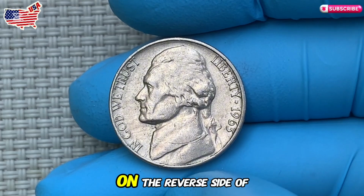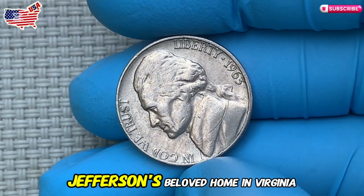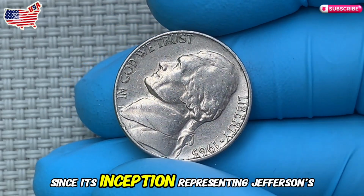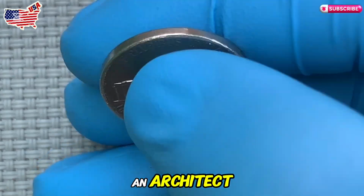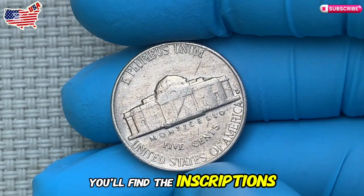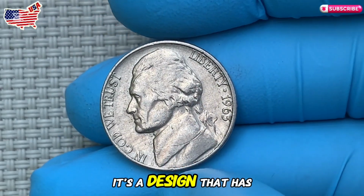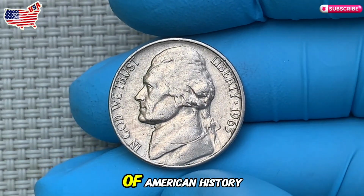On the reverse side of the coin, you'll see a depiction of Monticello, Jefferson's beloved home in Virginia. Monticello has been featured on the reverse of the Jefferson nickel since its inception, representing Jefferson's legacy as both a statesman and an architect. Along with the image of Monticello, you'll find the inscriptions, E pluribus unum, and the coin's denomination, 5 cents. It's a design that has remained largely unchanged for decades, a true symbol of American history.